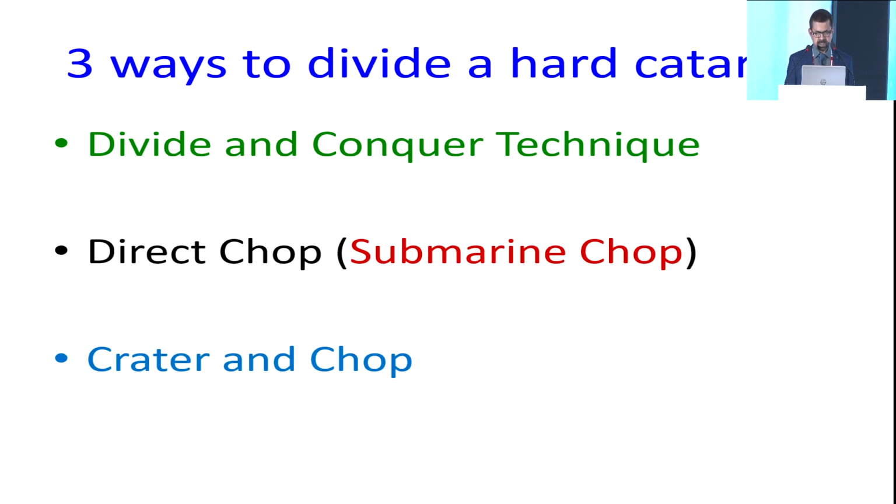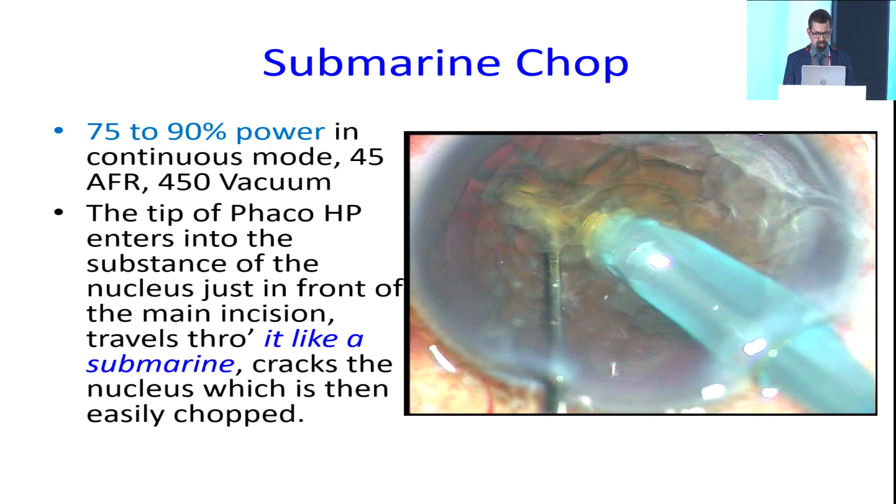There are 3 ways to divide such nuclei: divide and conquer technique, direct chop, that is my technique, submarine chop, and crater and chop. Submarine chop is where you don't make any trench. I go with high vacuum and high flow and high power, 75 to 90% power, in continuous mode. But when we bury the tip into the substance of the nucleus, we have to control the power so that at the initial engagement, initial embedding into the substance of the nucleus, we deliver very low power so that cavitation bubble doesn't form.